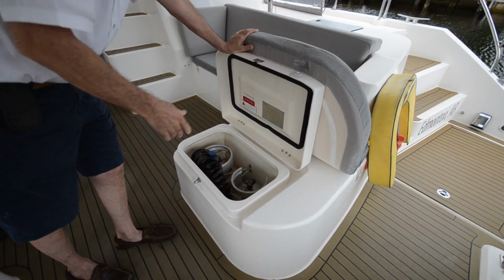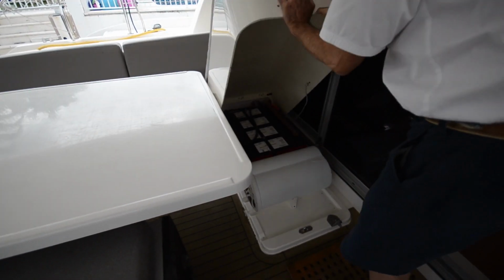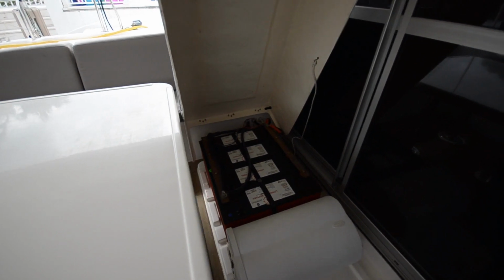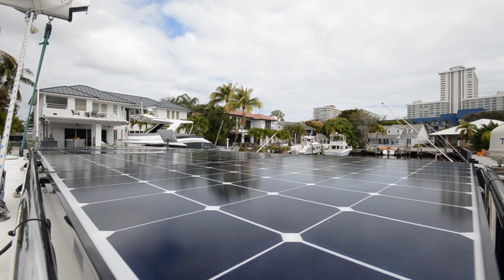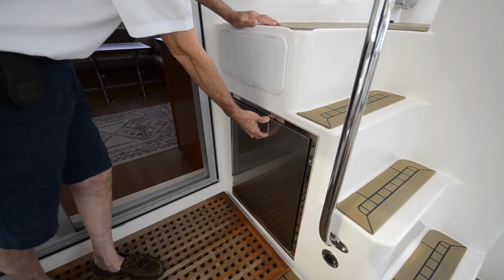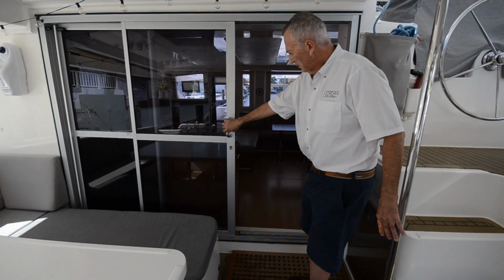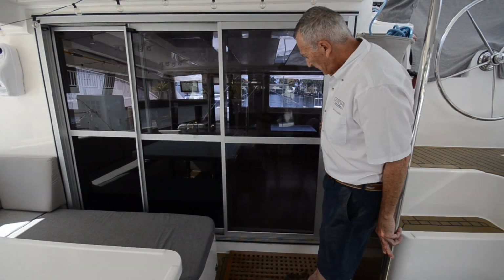There's a propane locker with 2 tanks. There are 4 Lithionics lithium batteries for a total of 1,260 amp hours. There's 2,500 watts of solar with 6 MPPT controllers and a Victron 5,000 watt inverter charger. There's an additional deck refrigerator.